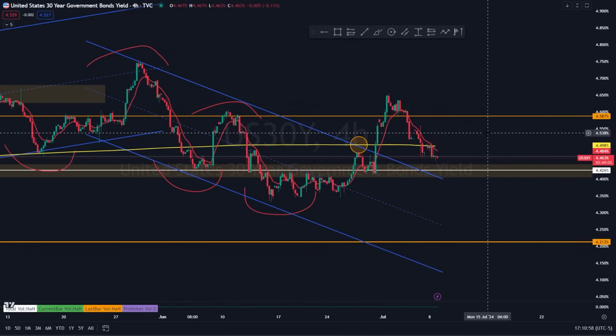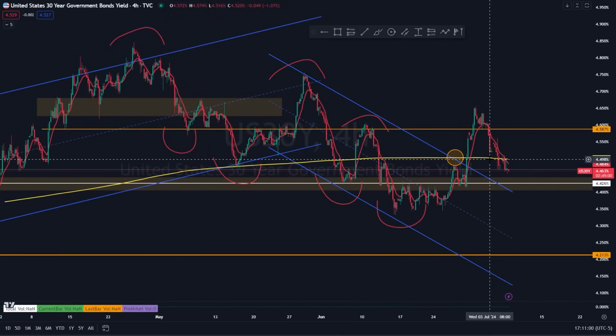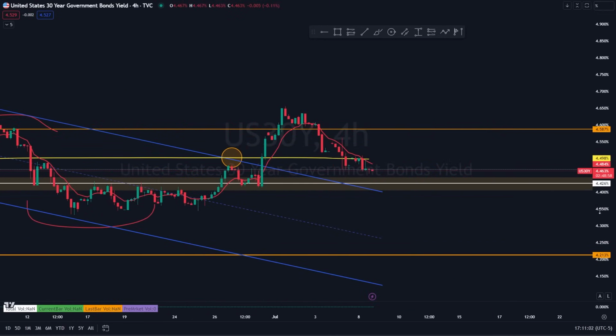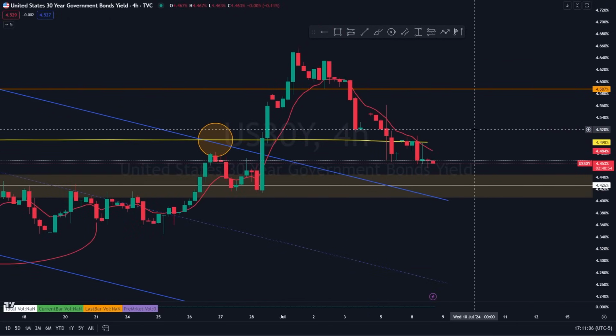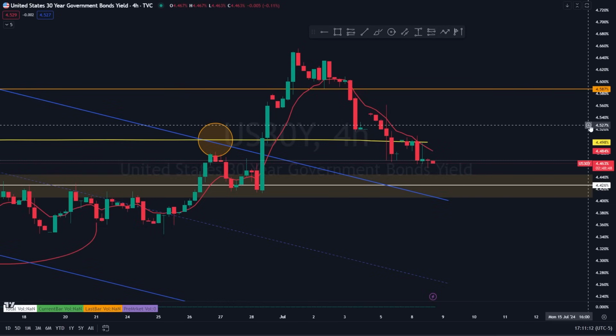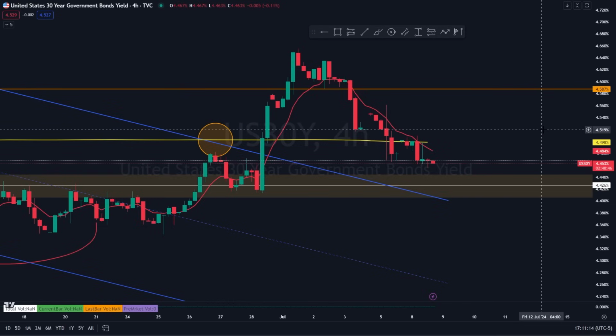So again, 30-year yields continuing to drop like we kind of expected. This is what you wanted to see. And again, why are yields dropping right now? Because unemployment data and inflation data have been moving in the right direction, signaling that there's a high likelihood of a Fed cut coming. This isn't opinion based. This is what the Fed has said to us continually.